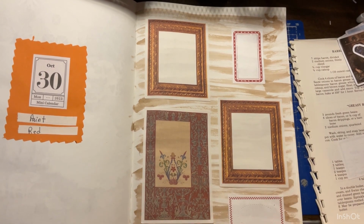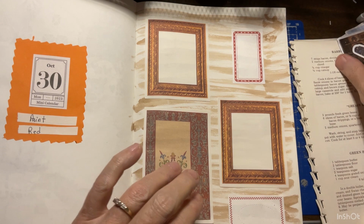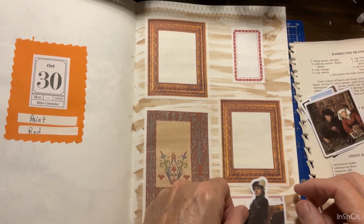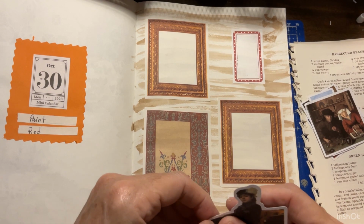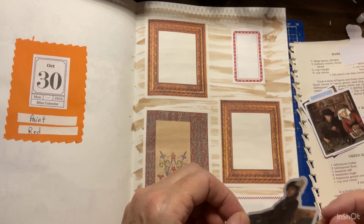Okay. Huh, I didn't realize I had two of those out. What you doing, Momo? Hi, Momo. What you doing? Okay. Let's put her down here. I know I need more red on my page.